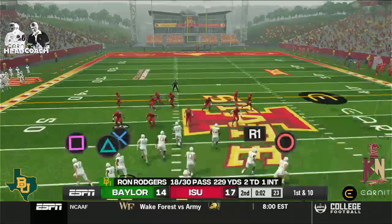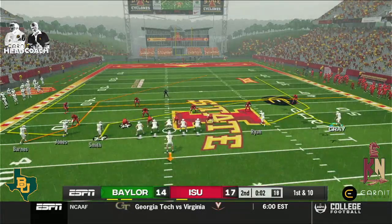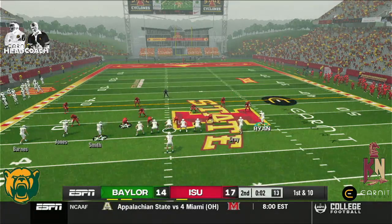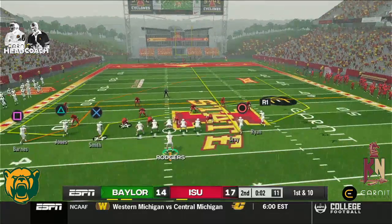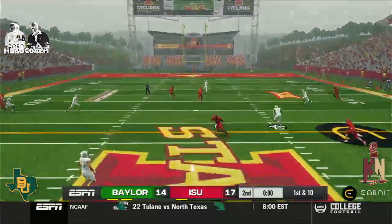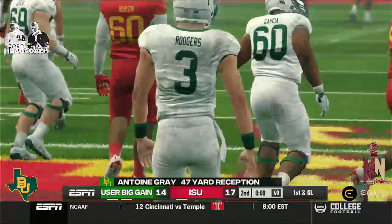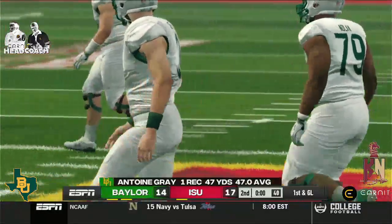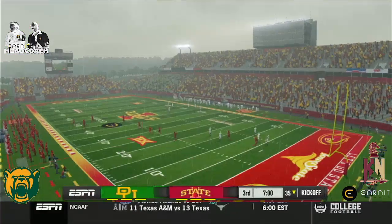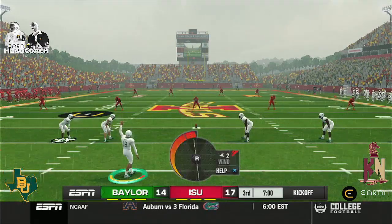First and 10. Ball on the 47-yard line. He sails it long. And he got it to the sophomore. They'll bring him down at the 6-yard line. We're going to halftime, and we've got a great game. 17-14, Iowa State. All right, Reese, David, thanks, guys. Just about set to start the third quarter.